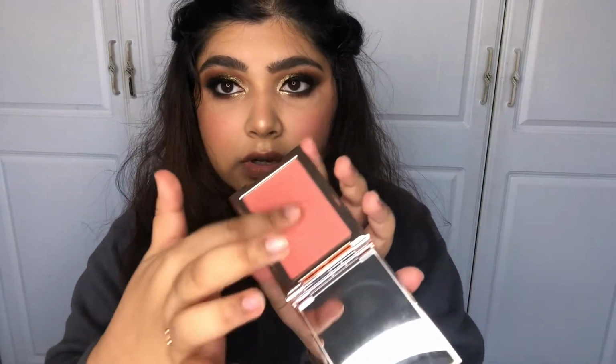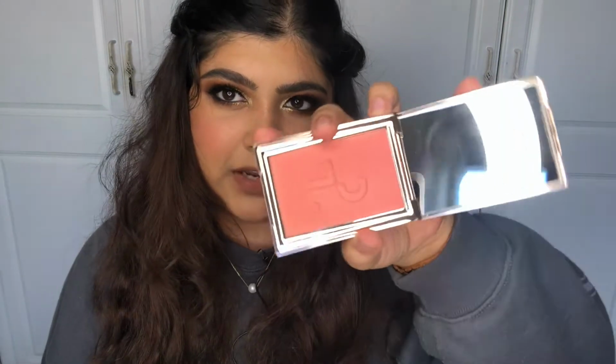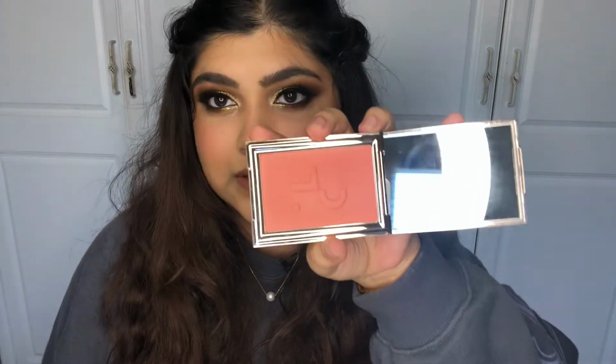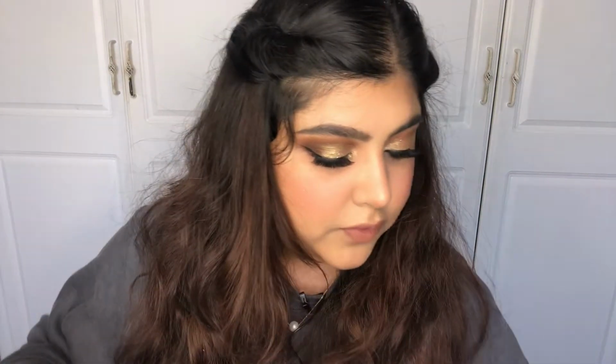It's not very pigmented at all. It's extremely buildable. Even on my finger, you see not much comes because it's very fine, but it's not dusty at all. You can build it up really slowly, and it's a beautiful, almost flush to the cheeks kind of color, so I love that.